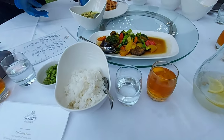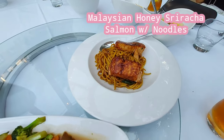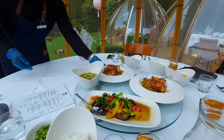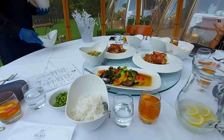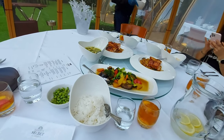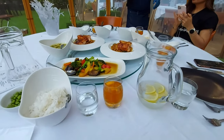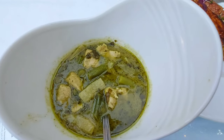Have the salmon with noodles. The salmon with noodles. Another salmon. And then, yeah. Thai green curry. One this idea. Yes. Thank you. Put here. If you like some rice, you can turn around. Yeah, thank you very much. Yeah, welcome. Thai green curry.